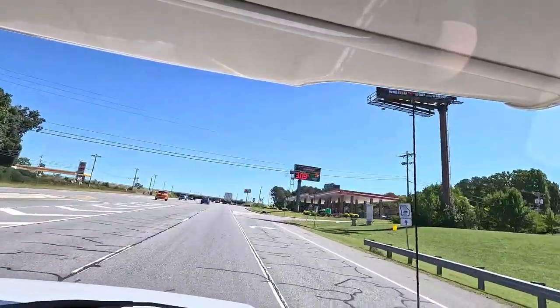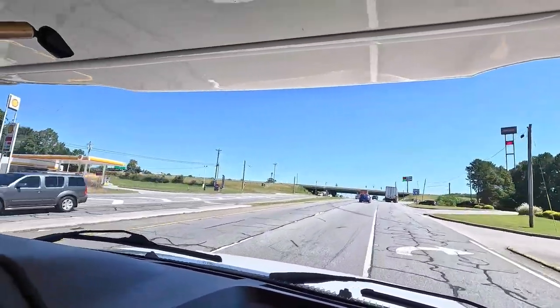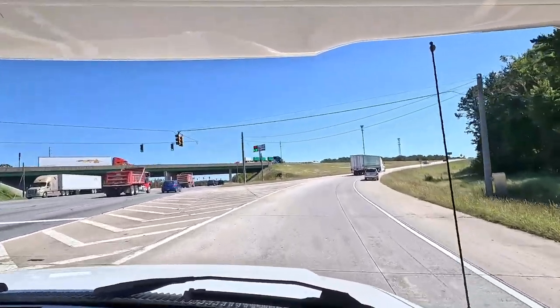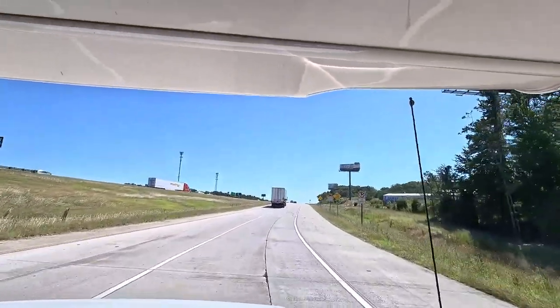Crazy, gas is 10 cents higher half a mile up the road from where I just filled up, when we're close to the interstate. The last video we did was $2.99. Yeah. And it's actually 10 cents cheaper than that if you go another mile down the road.